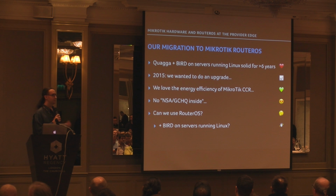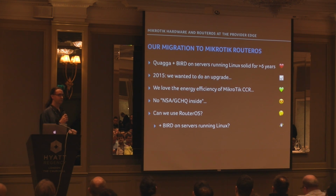In 2015, we were looking at upgrading the edge of our network, and one of the options was to stick in some MikroTik routers. We'd been running Quagga and Bird on Linux boxes on just bog standard x86 servers up till then. One of the things that attracted us to MikroTik was the energy efficiency of some of the CCR devices. Really quite like the fact that both with the Linux platform that we've been coming from and potentially with the MikroTik solution, there's no GCHQ or NSA baked inside. Maybe can't quite say the same about Cisco or Juniper at the moment.